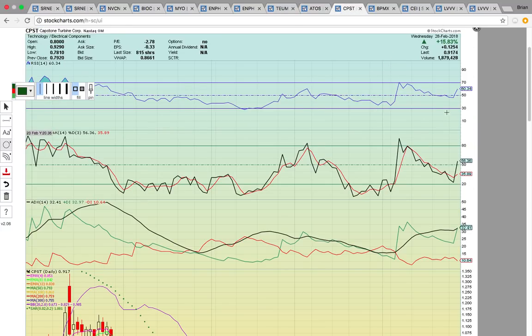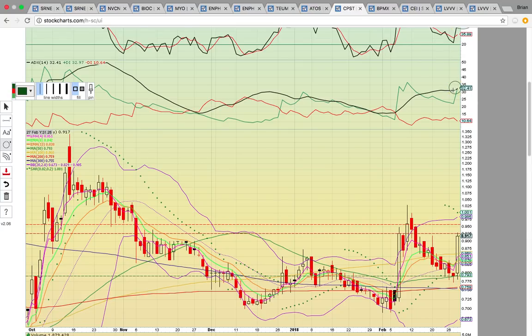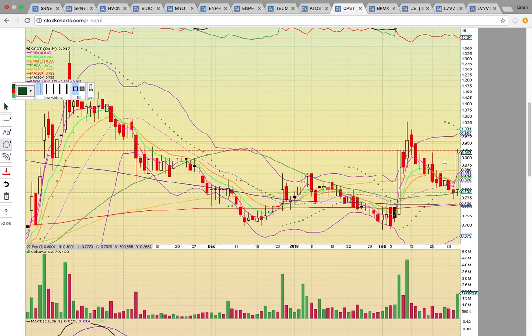Take a look at CPST Capstone here. It's up above 50 on RSI. We have above 50 on Fasto, and then we've got the crossover here on ADX, and then as you can see right here, it had the very big pullback. It made the high up here around $1, hit that dollar resistance zone and pulled back. It hit the 50-day simple moving average 80 support zone, and then today it bounced.